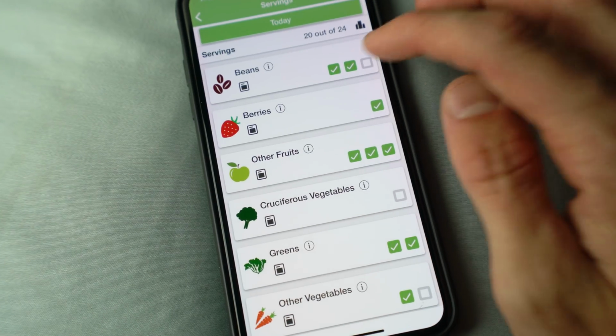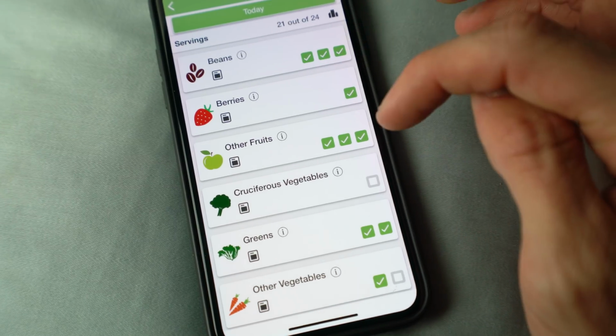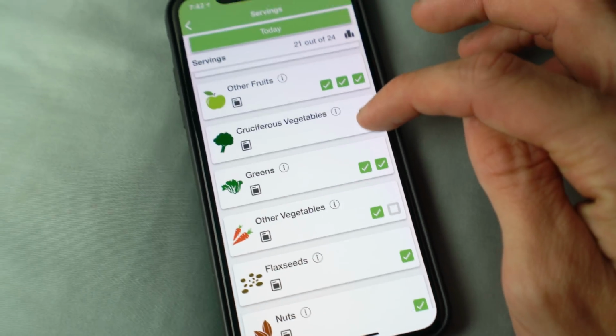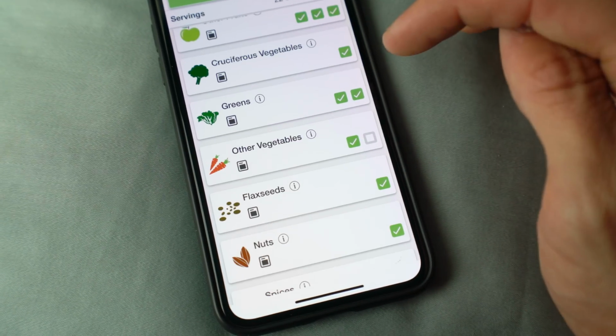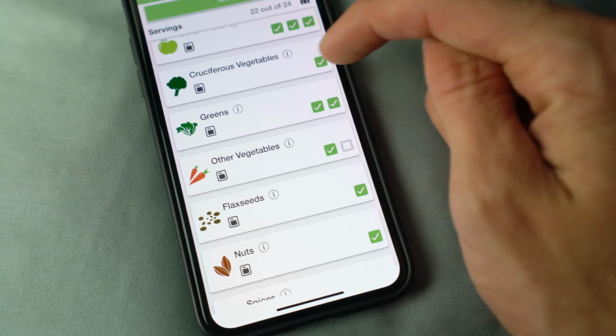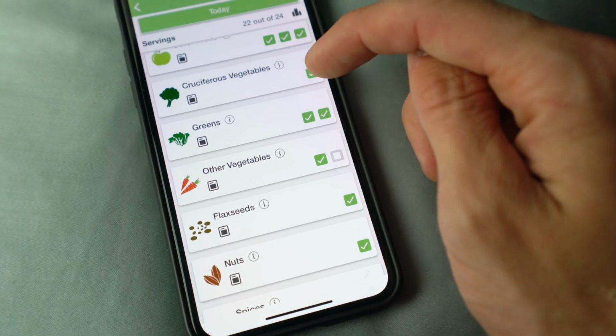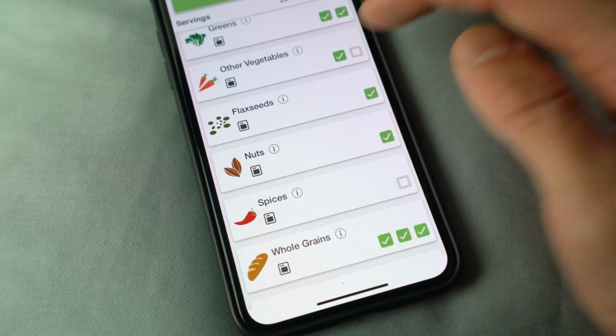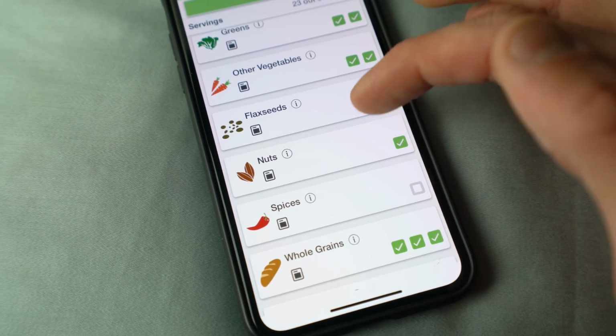Starting with the beans, we've got the black beans in there, so we finally checked off all 3 beans. Cruciferous vegetables, we have that. That is going to be the green bean, but even if the green beans don't count for cruciferous, earlier we had purple cabbage, and then the other vegetable, which is going to be mushrooms or onions or garlic, whatever you want to count out of that.